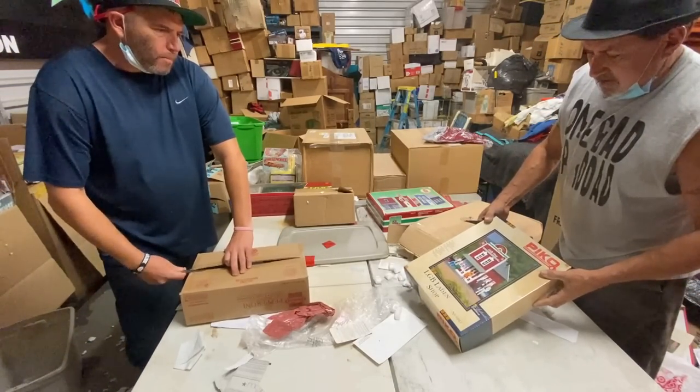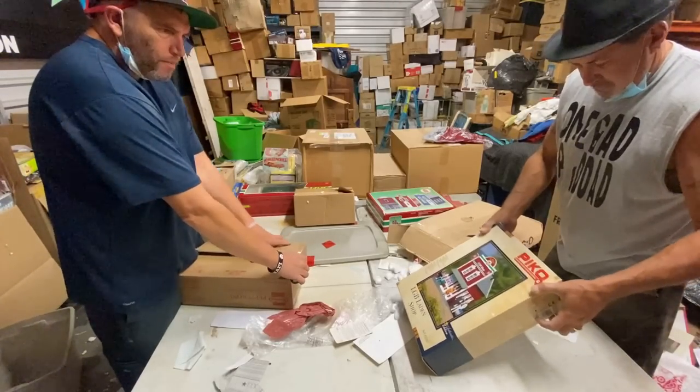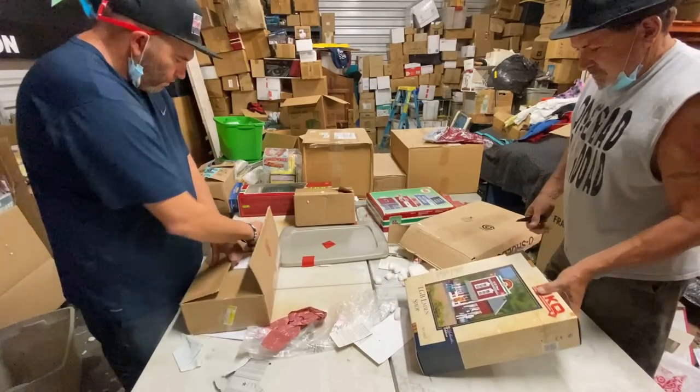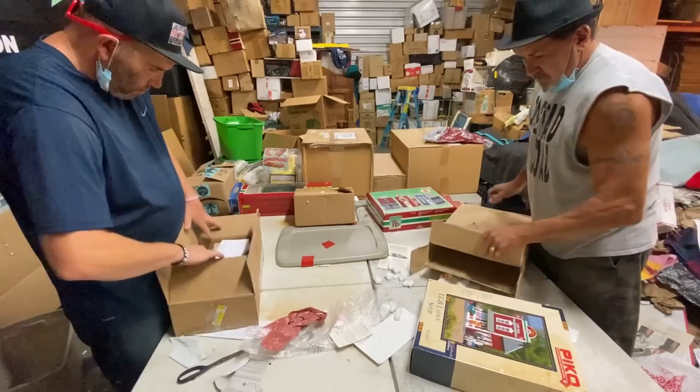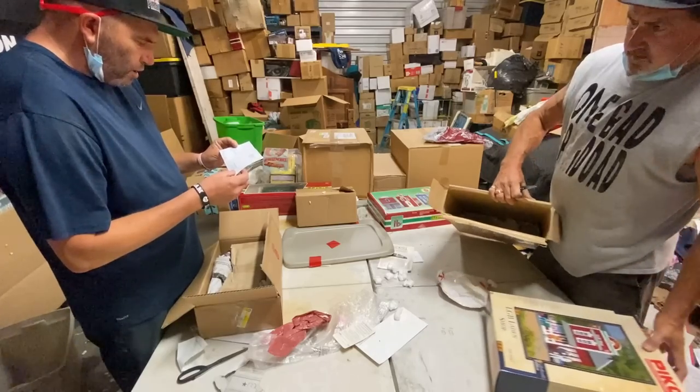Ooh! That's $100 right there. LGB Pico. LGB Pico. That's a good one. Unopened. Yeah, that's $100. Leave it out. Put it back in this box. You can do whatever. Well, we'll just put it in there.